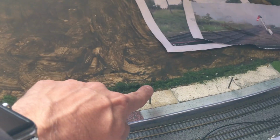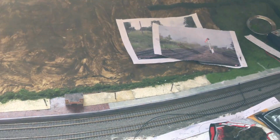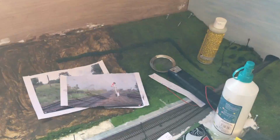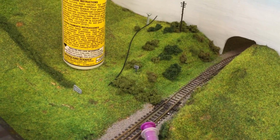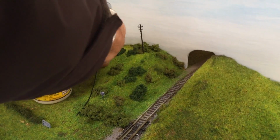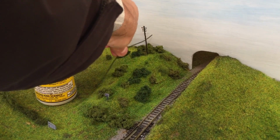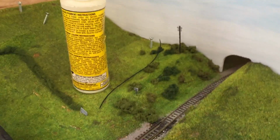Again, just to remind you, these nails are supposed to be station lamps, or they're sort of markers for where they'll go. So moving up here, I've done a bit more detailing over this bit, as you can see with the telegraph pole in place. This should be sort of more here. The wire represents where a fence is going to go.